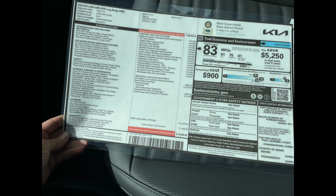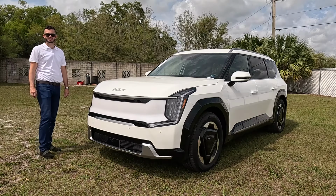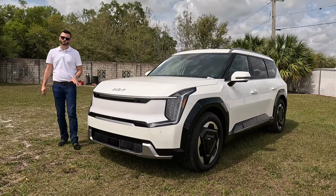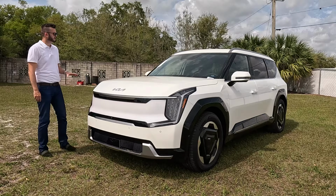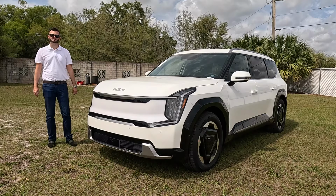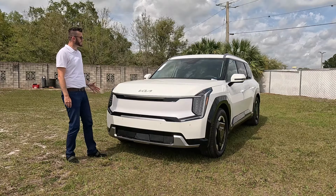Here is the 2024 Kia EV9 Land Long Range in snow white pearl over gray interior. This is getting up to 280-mile range, charging on a level 2 at 14.5 hours, reaching 60 as low as 4.5 seconds with boost engage. Did Kia make the best EV SUV?